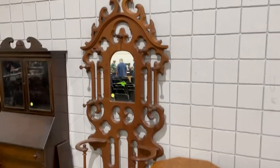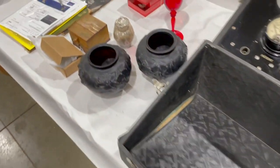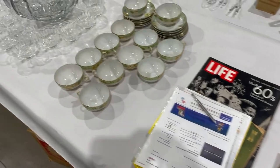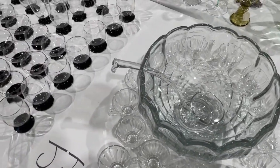A lot of that clear glass we pass on. Nothing we're ever usually interested in. It just doesn't sell well enough, and it's a tougher sell. So we have to be real picky about what we buy and what kind of money we're trying to make. But there was actually some pretty cool dishware coming out. That punch bowl set was really cool, but clear glass is always tough.